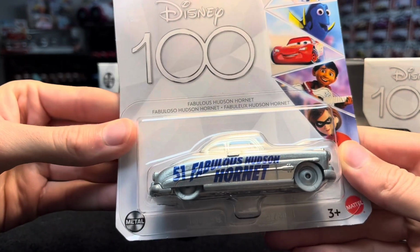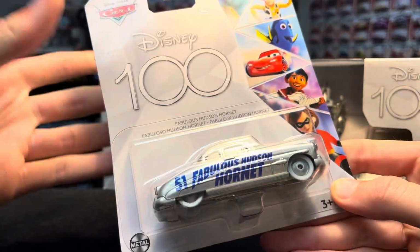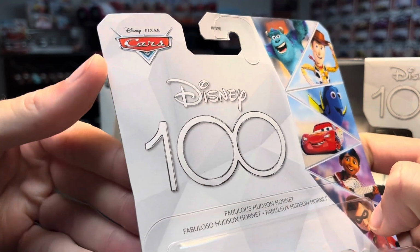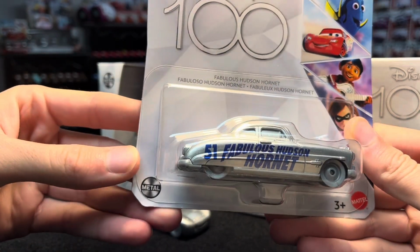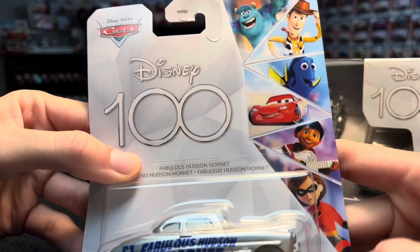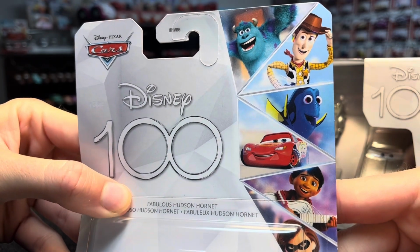But I imagine that this Fabulous Hudson Hornet here will become the rarest. I wouldn't doubt it, because he's not in the 5-pack, obviously. Very cool Disney 100 logo. I love it. Cars logo up there. Now, they are in the main line, of course, but they still gave them a brand new packaging. They don't just have the Red Riders packaging, which is good. I'm glad about that. You got all these artworks of different Pixar characters up there.